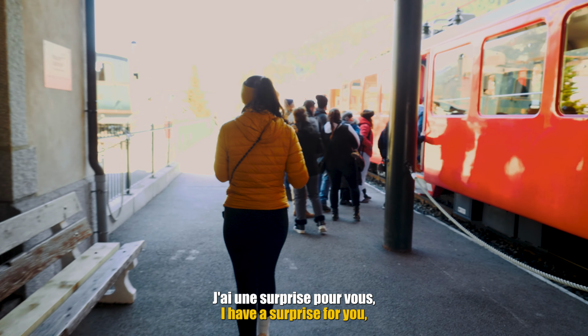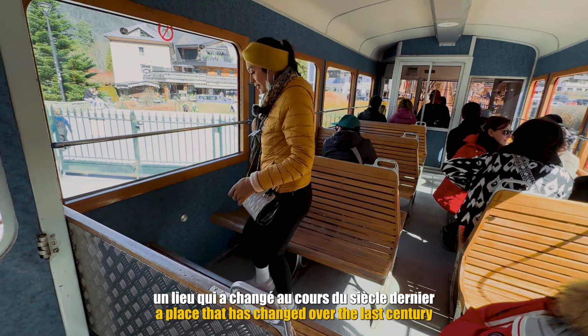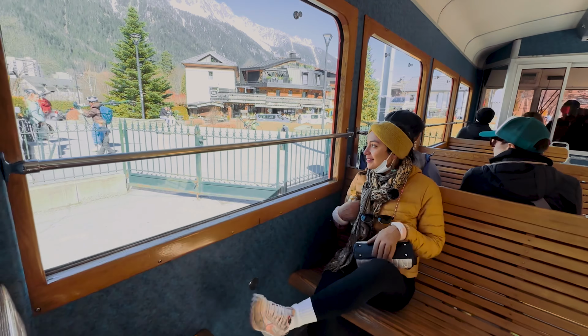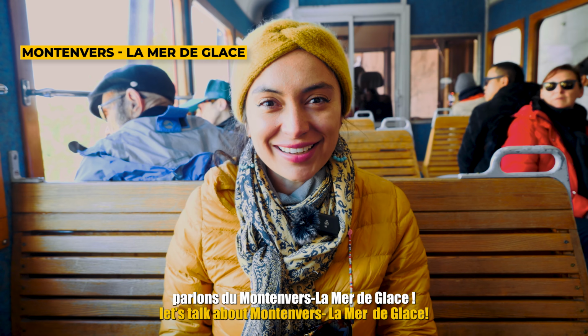I have a surprise for you, a place close to the Mont Blanc, a place that has changed over the last century due to global warming. Let's talk about Montagne Vert, la Mer de Glace.